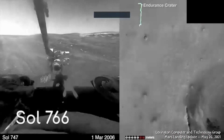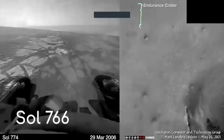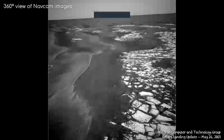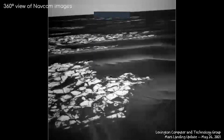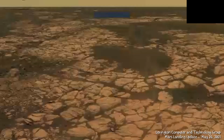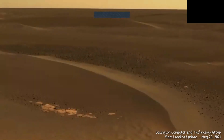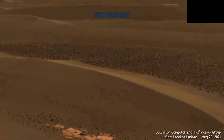By Sol 766, Opportunity had left the rim of Erebus and was on its way to the biggest and most impressive crater yet, Victoria. It journeyed through large ripple sand dunes, a type of dune we don't have on Earth. However, Opportunity tried to stick to paths of exposed bedrock, as these are much easier to traverse, and it can stop and investigate along the way. These cobble fields are a bit of a mystery, as we are unsure how they formed like this.